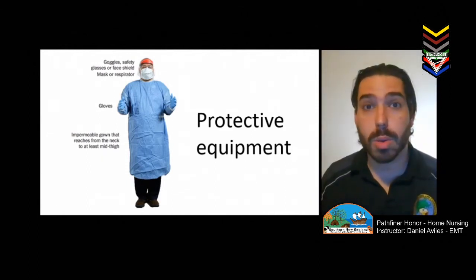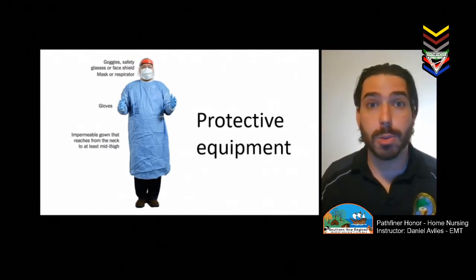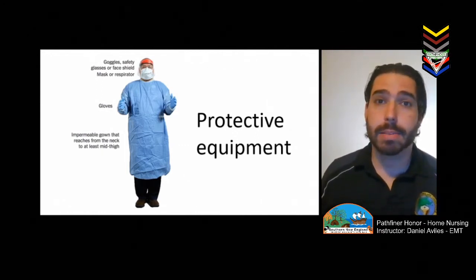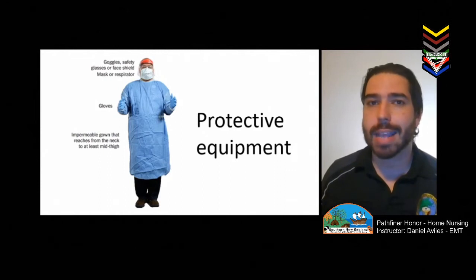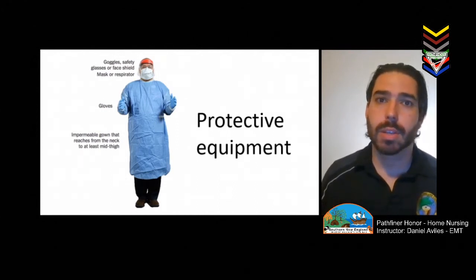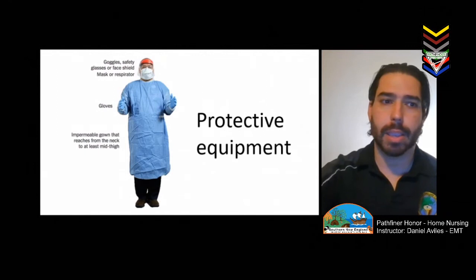So gloves aren't always 100%, and that's why we need to wash our hands with soap and water. Now, you may not see it, but it doesn't mean that there's not something there that can contaminate and get you sick. So when you do wear gloves, please wash your hands. Keep them clean. Okay?